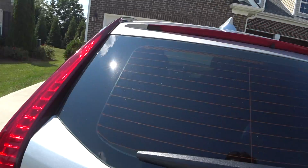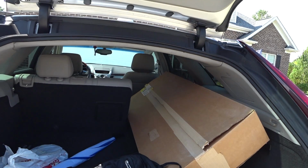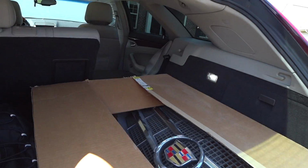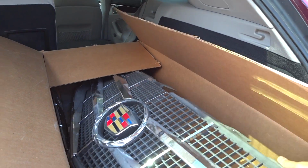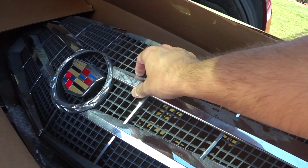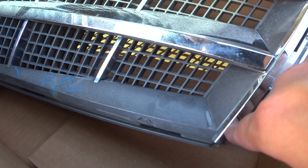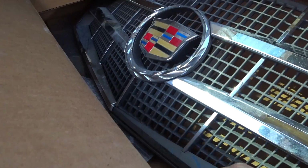So let's actually get into the trunk. And I thought it was cool because they left the old grill for me, which actually was not damaged. But you can see here the chrome aftermarket trim. There's no way to really pry this off with the 3M double-sided tape. So here, and actually looks like they broke that and taken it off.